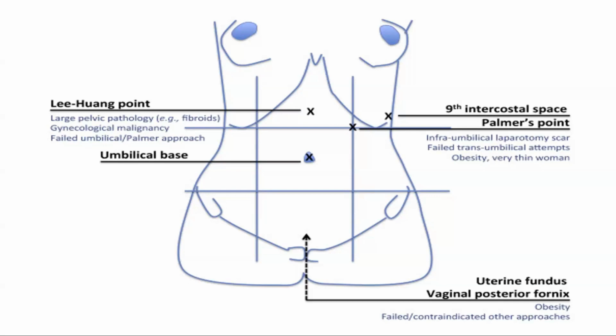And if they give a history of multiple lower abdominal surgeries, then after 2 failed attempts, you should choose the Palmer's point entry. No, dear, it's not after 3 failed attempts. After 3 failed attempts, you should think of doing laparotomy instead of laparoscopy. After 2 failed attempts, you should choose an alternative entry point, that is Palmer's point, or open Hassan technique, or Lee Huang's point.